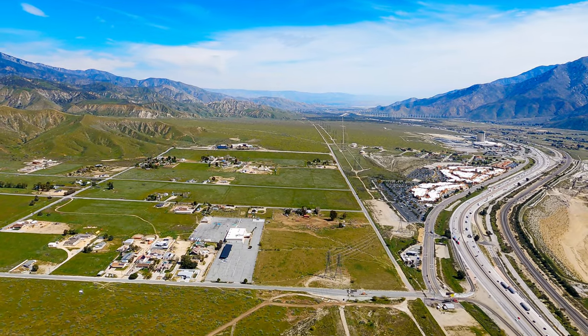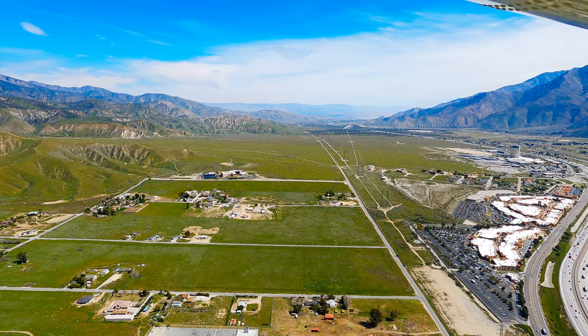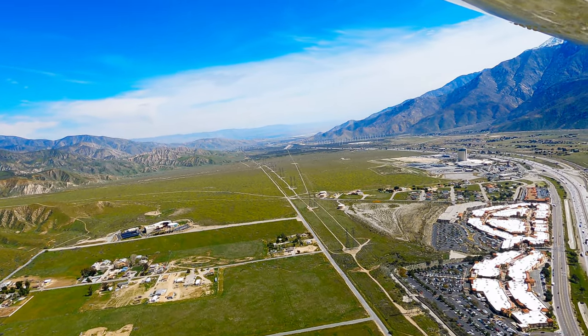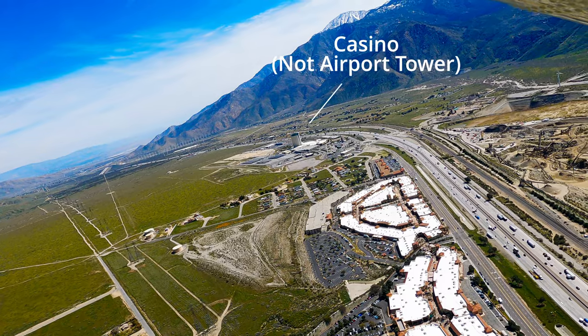Minutes later, Banning Airport gets a phone call. "Hey, we have an aircraft flying around our tower. Do you know anything about this?" Well, Banning has no tower, and long story short, the aircraft was actually flying around the casino tower. This actually happened, according to Mike, who mans the FBO and Unicom at Banning Airport.